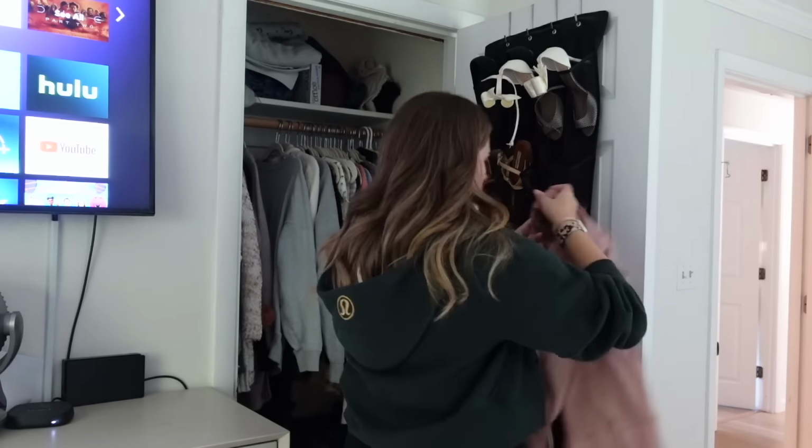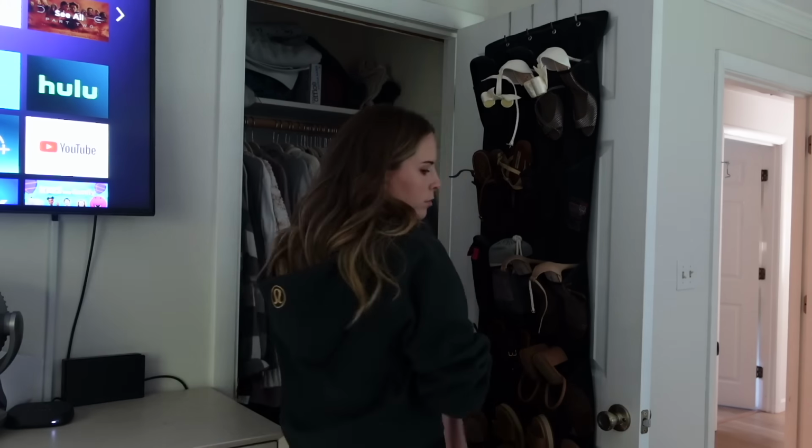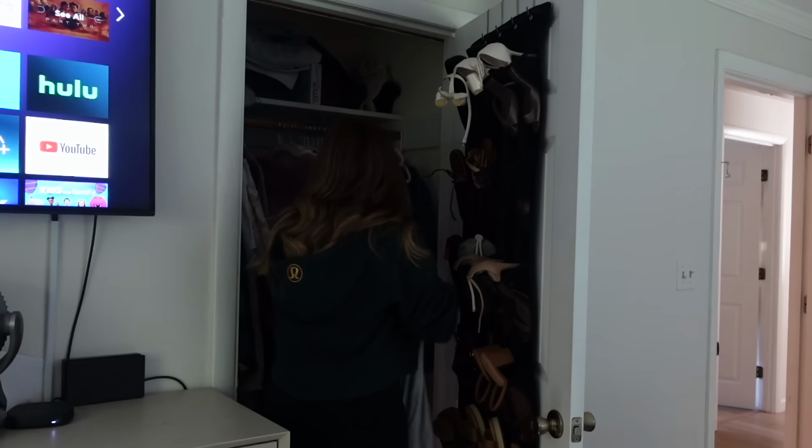But actually, I used to have a really big walk-in closet in our old house, and I totally underutilized that. At the time, I used to just fold all my clothes, and I don't know why, when I had that closet, I could have just hung everything up.